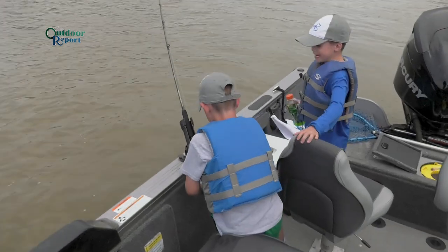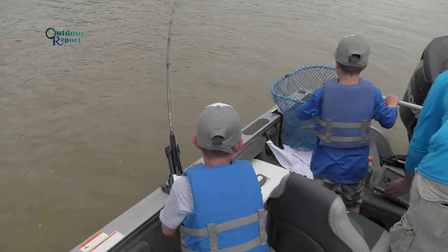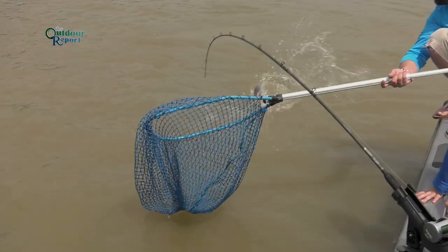There you go. There's a cat. Reel, reel, reel. There's a cat on. I want to try netting him. I'll net him, buddy. Okay. That's how a catfish is supposed to hit. We haven't caught a small one yet, Tate.